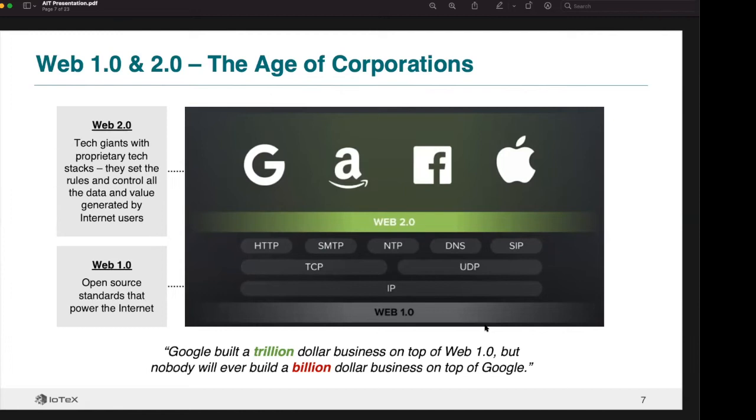operations, but it's really important to understand that for the future of what we want to build at a technological level, Google built a $1 trillion business on top of Web 1.0, but nobody's ever going to build even a $1 billion business on top of Google, because that's the way their ecosystems operate, right? They own the entire full stack of it. So Web 1.0, Web 2.0 is what I consider to be the age of corporations, bringing intense innovation, amazing new features, but really reaching a tipping point as far as security and privacy goes.